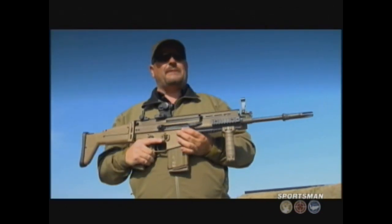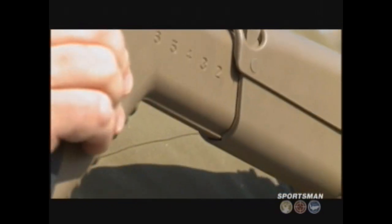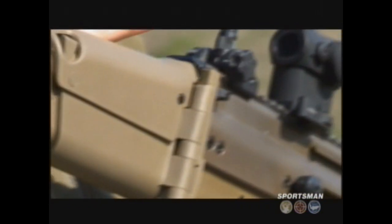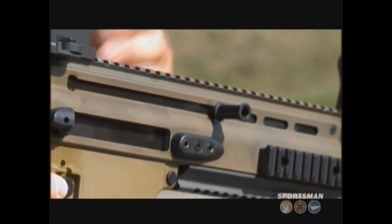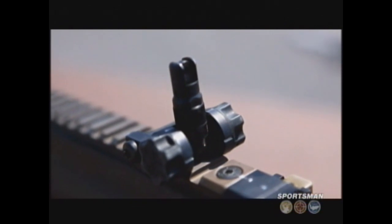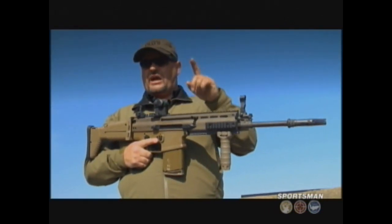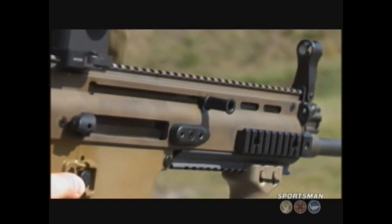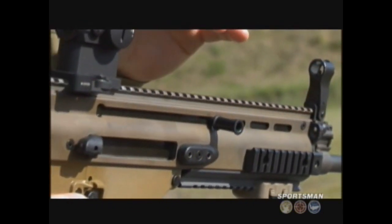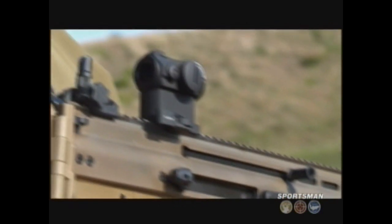It has some of the same key design features as the SCAR Light, such as a 6-position adjustable buttstock, a buttstock that also folds to the side, a reversible charging handle that can be mounted on the right or the left, and folding sights. And most importantly, it brings to the battlefield for the U.S. soldier a first in 7.62 NATO battle rifles: modularity. You have the ability, because of the Picatinny rail interfaces, to mount optics, lights, and lasers like never before.